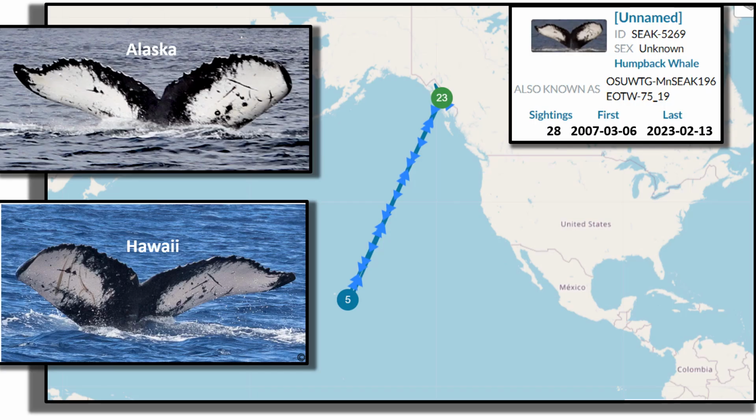This is an example of one of the pictures that I took in Alaska, and they compared it with a picture that somebody else had taken in Hawaii. And you can see, if you look at the markings on the other side of the flukes, these are in fact the same whale. Now, this particular whale doesn't have a nickname. Its ID is SEAK for Southeast Alaska, 5269. It has been sighted 28 times, 5 times in Hawaii and 23 times in Alaska. It's 16 years old, or at least, since it was first sighted in 2007.